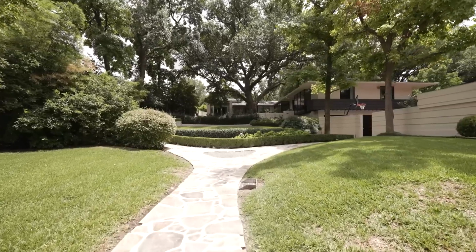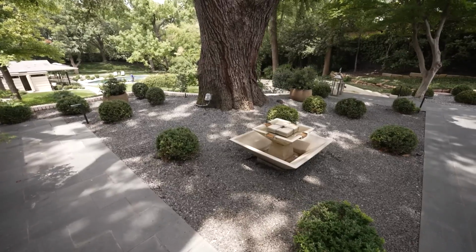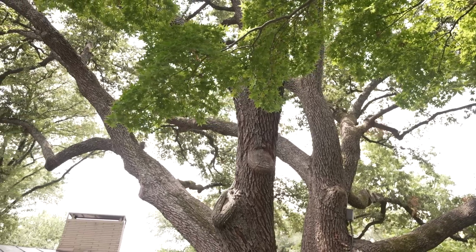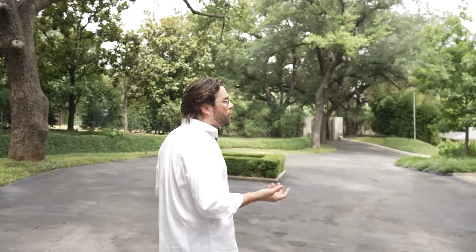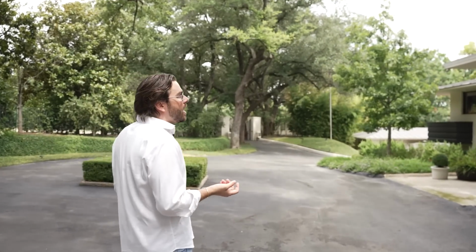There's over 75 trees on this property, and we have manicured them, tied them and done everything to preserve them and to make them healthy. One thing that I love about this house is the ability to drive in and out, turn around. If you have a party, valet's so easy. You can easily have it.